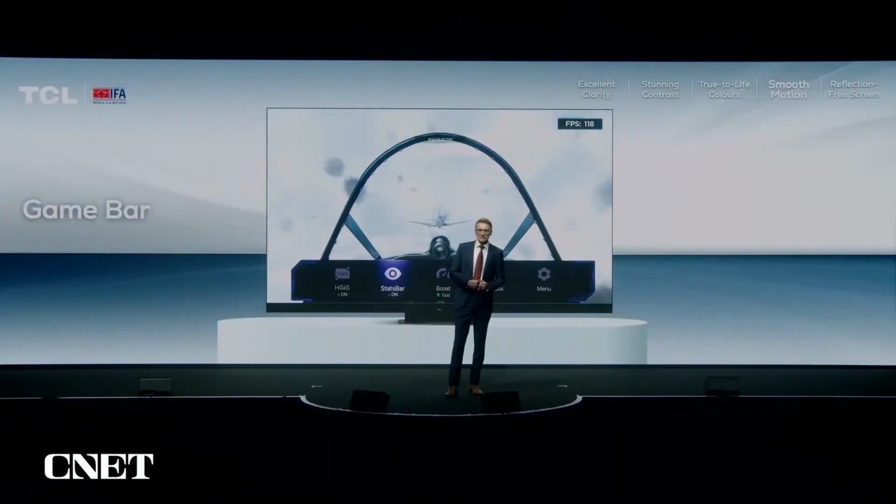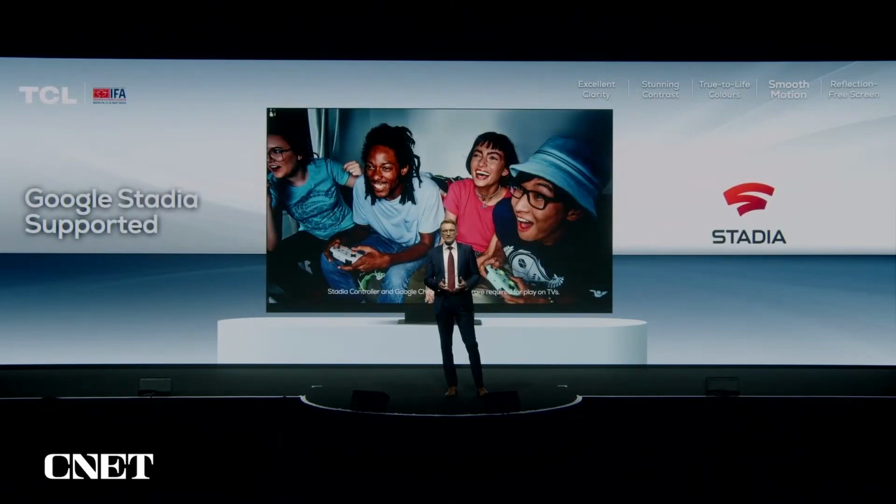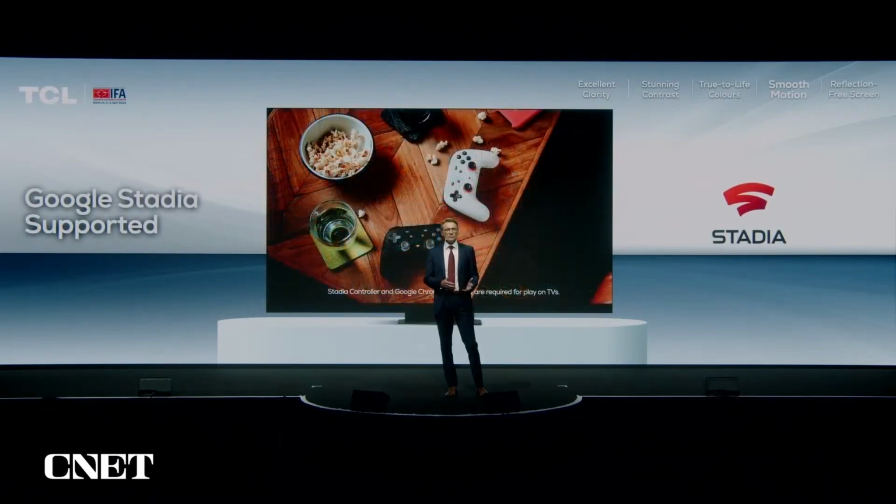Then our game bar, which can be easily activated from your remote control, gives you one-stop access to all game settings you need, such as AGIG configuration, frame per second status, or also VRR support. And of course, even if you are a casual gamer, eager just to sit back and relax, you will find Game Center in every Google TV we offer. Or you can enjoy AAA games from Google Stadia cloud service in your TCL TV with your friends.